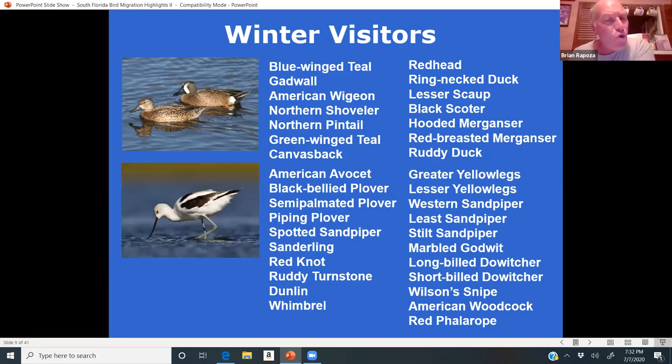All of these shorebirds are considered winter visitors. Most of them arrive in the fall. Most of them will stay throughout the winter, and then they'll head out in the spring.